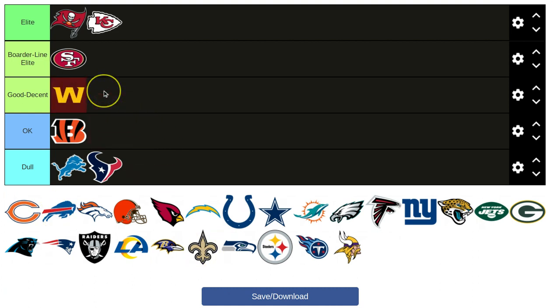Now, the Washington Football Team, I think they have a pretty good roster. I think the roster is pretty underrated. I think Ryan Fitzpatrick, with the receivers, running backs, offensive line, and even tight ends and coach that he has, should be really good with all that he has around him this year.